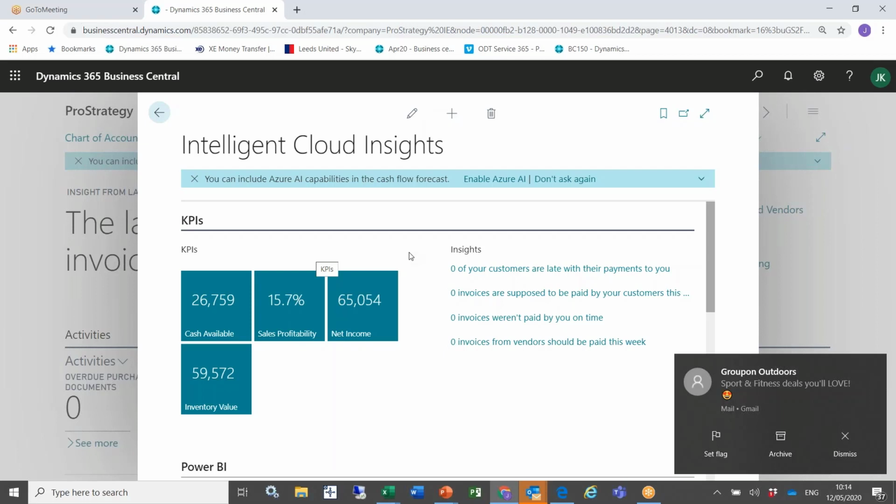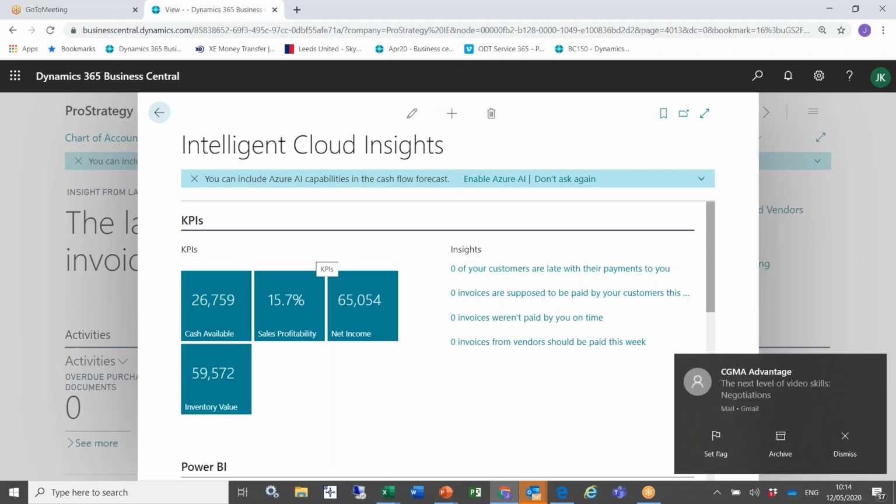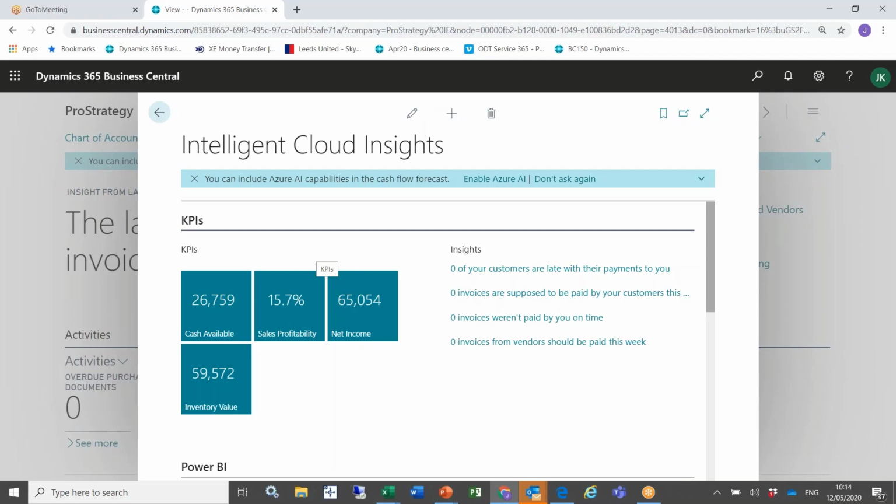It will also help you from a forecasting point of view, looking at historical inventory movement, if that's something that you wanted, and would also help in that. So really what it's doing is bringing the artificial intelligence capability that exists within Azure to the Business Central arena.